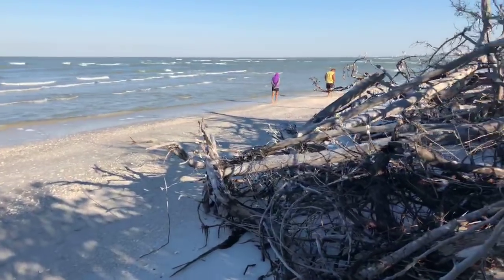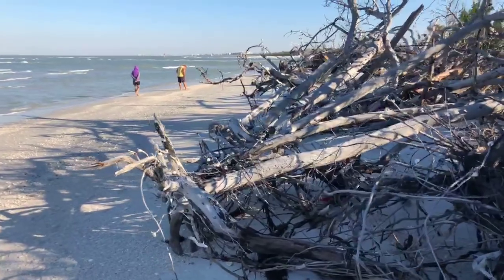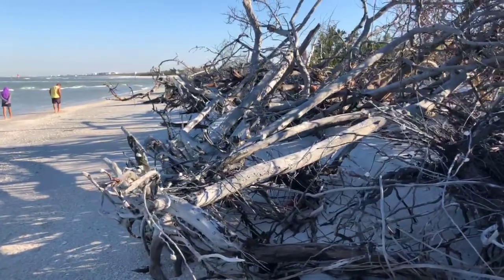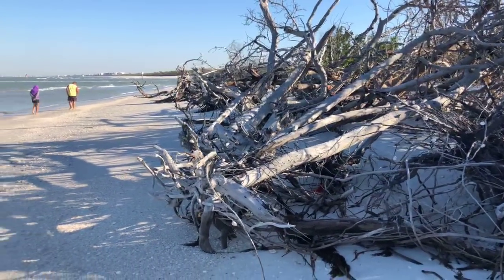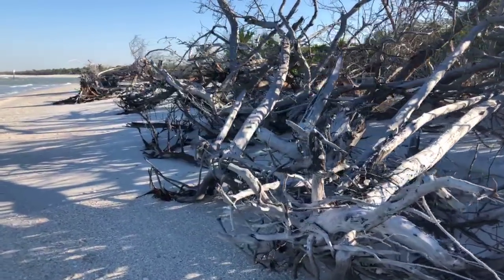These are some sea grape trees that Hurricane Irma knocked over. Just kind of ripped them out and piled them up here on the beach. That was back in September of last year when Irma came through.